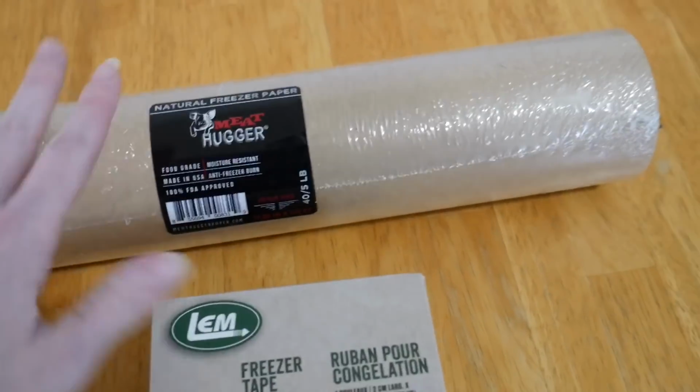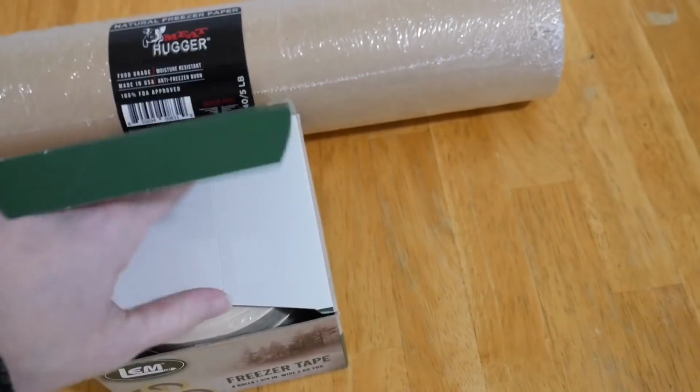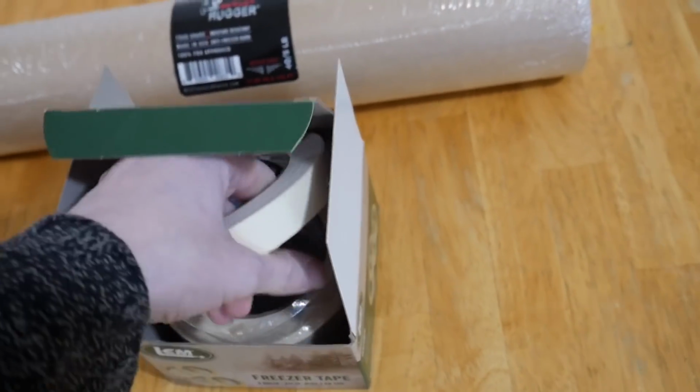So he got some freezer paper and then freezer tape. But he said this was a really good deal. And there's actually a lot in here. I actually had a hard time finding freezer tape and paper in the store. You just couldn't get it.